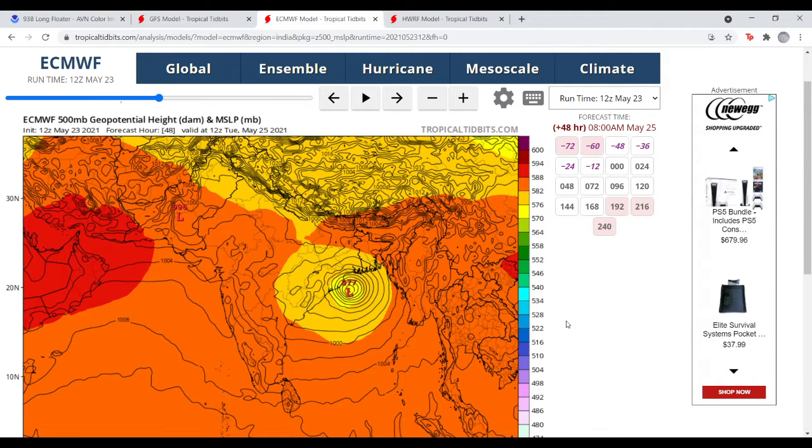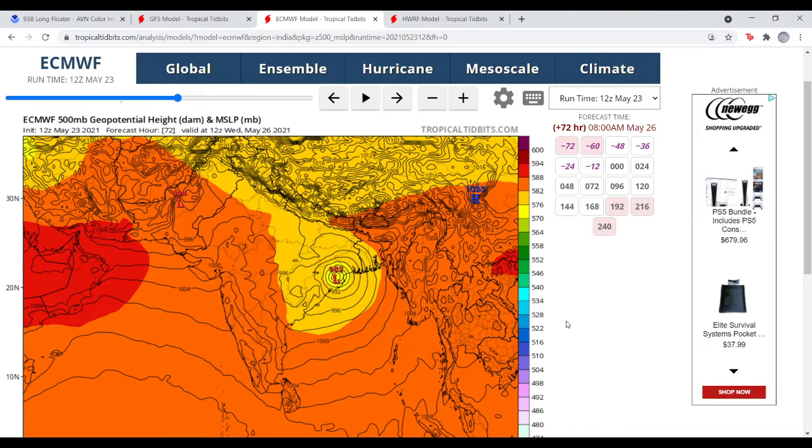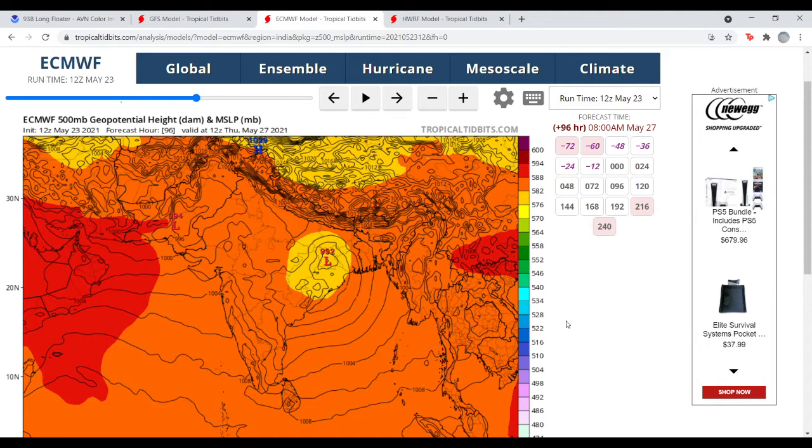At 48 hours it has 977 millibars, which is a high-end Cat 2, low-end Cat 3 status. And then it's inland at 72 hours, but I'm going to go ahead and say about 63 to 66 hours is landfall for the European. So here we are, it's inland. It's 982 millibars, so still a wind and rainmaker.